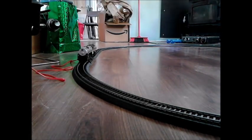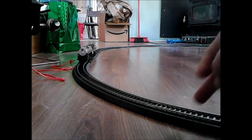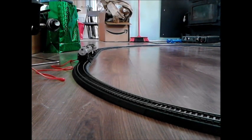I've also closely inspected the track. And one thing I will note is if I'm adding this to my layout in the basement, I'm definitely going to drill some pilot holes and screw nail it down to the board, because the plastic is great, but it's a little on the flimsy side.